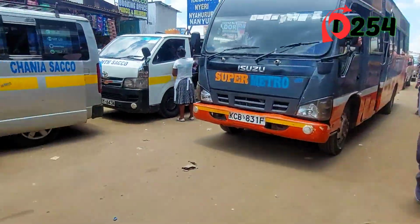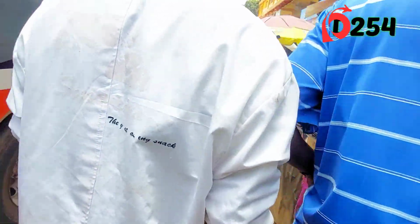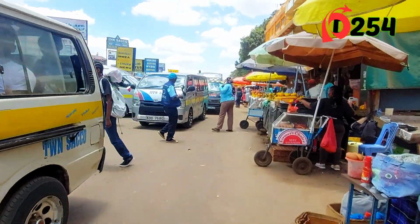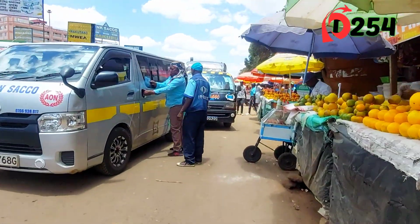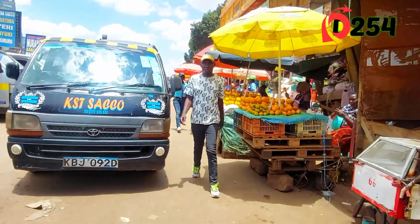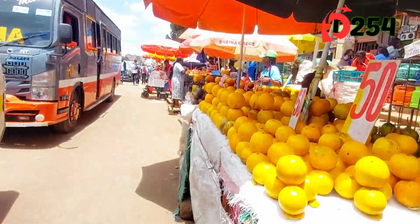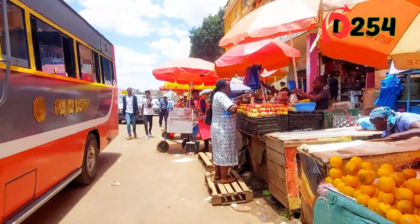So in this main stage, you'll get matatus to Nairobi. You can also get Nissans to other towns in Kenya. You can get buses to Kisumu, to every corner of the country. So let's proceed and do tours of other sides of Thika. I'm now headed to Thika Stadium and then we'll proceed all the way to Mount Kenya University and those sites of industrial area. So let's go.